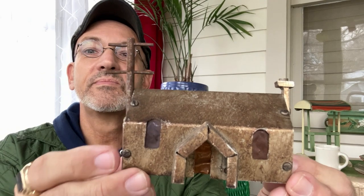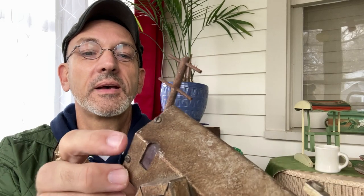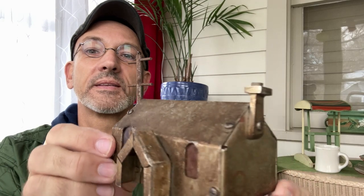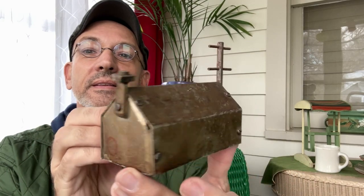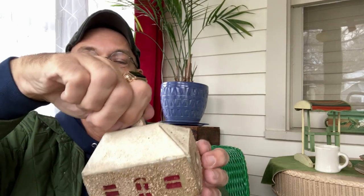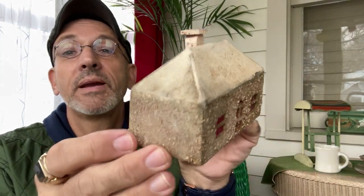Look at this, with the antenna or the electric pole on the side. And then the last one, you can count how many there were. Look at that little house. You know what? If these were mine, I would take a damp sponge, just get any top layer of dirt off.